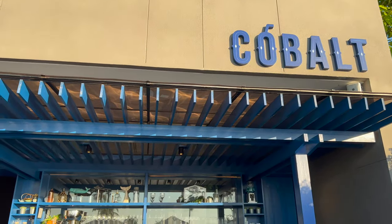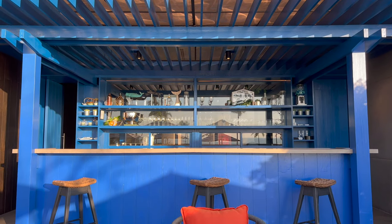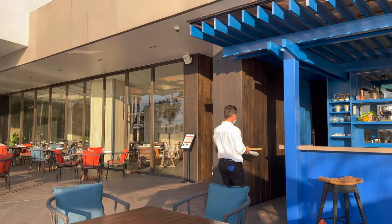Cobalt is a small juice and pool bar next to Yangna where we'll have breakfast. Unfortunately, breakfast doesn't begin until 7 o'clock, which is kind of unheard of these days.